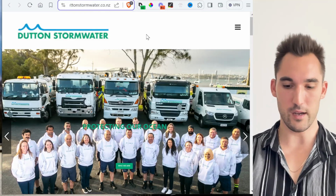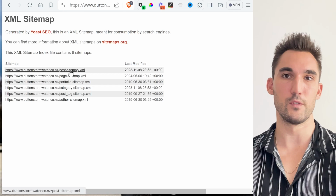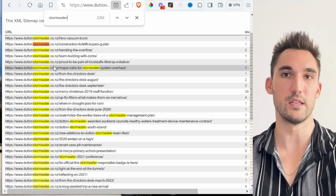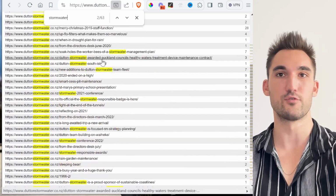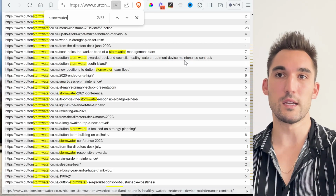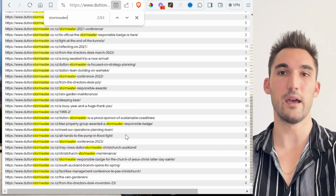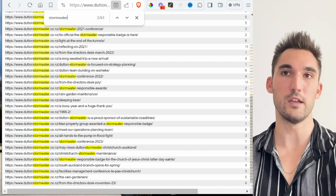Throw in at the end of the URL /sitemap.xml, figure out what they have blogged about. Here you go. You've got the whole post sitemap here, and now you just search stormwater. So unfortunately here you're going to see that their entire URL has it, but you can find these ones. So mayor calls for stormwater system overhaul. That's an interesting topic. So calls to do with stormwater management. That's probably specific to them because that's about their brand. Stormwater responsible. Okay, that's again about their brand. So this one doesn't really have Christchurch stormwater maintenance. That looks like a potential job. So this one doesn't have any major ones that are that great.